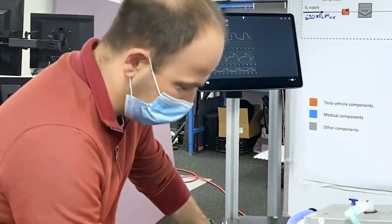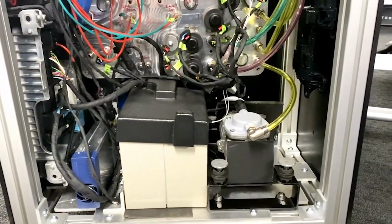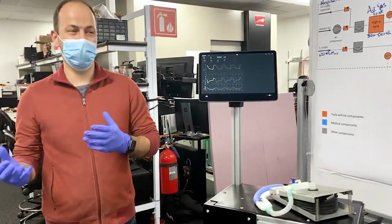We also put in on the bottom a backup system. So with an O2 tank, our backup battery, and the air compressor, you get 20 to 40 minutes to move that patient where you need to give them the care that they deserve.